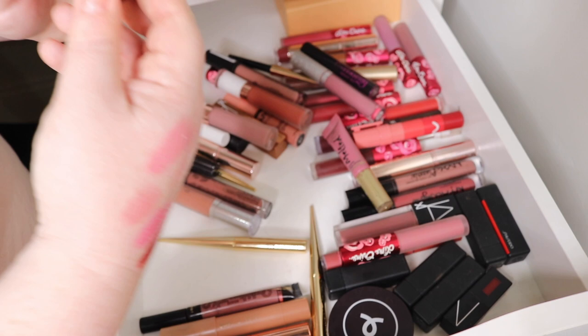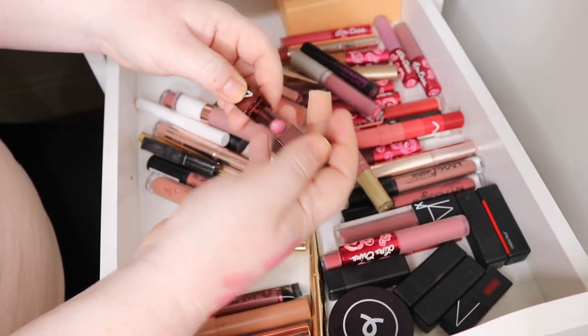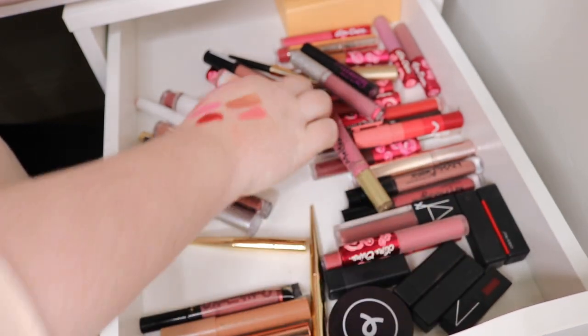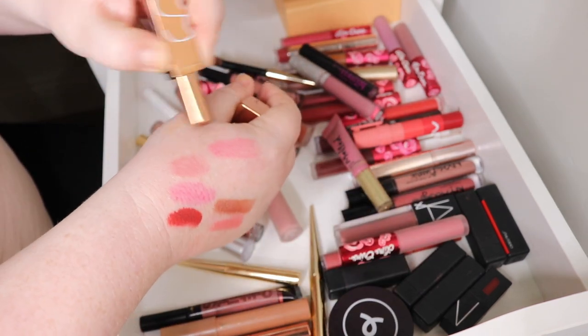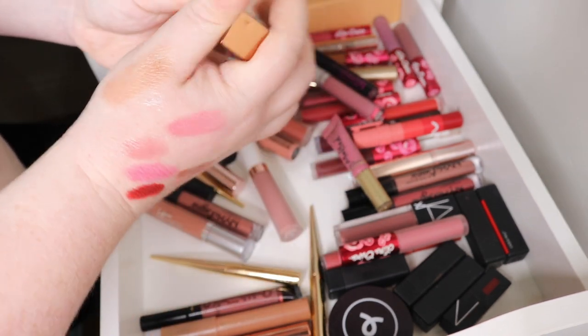NARS Lip Balm in Fast Lane. This is a mini and I love it, so I'm going to keep that. The NARS lip balms are really expensive, but they're so good. And then I also have the Laguna shade, which I think was limited edition. It's like a brown, which is a really cool, unique shade. So I love that one too.